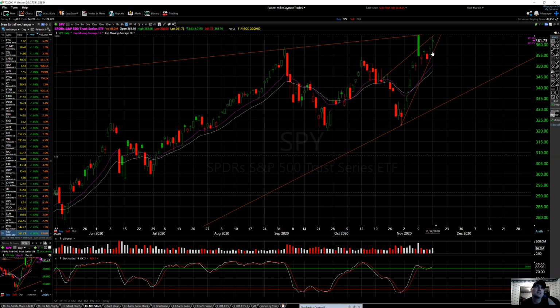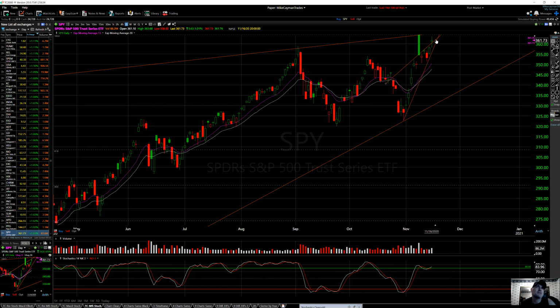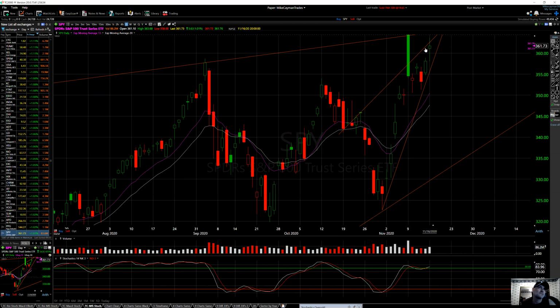Well, you notice here, this is another wedge forming. Look at this here. We're getting very tight. Let me draw this a little closer. We're running very hot on the SPY right here. See this? We're touching, you want touching points. This is out of whack. But this is another wedge. If we come down really hard, 330 maybe, 335.